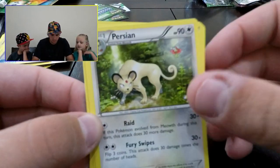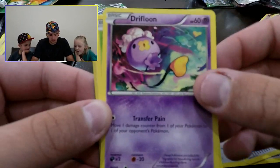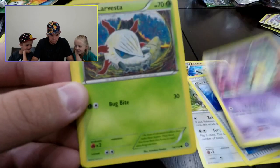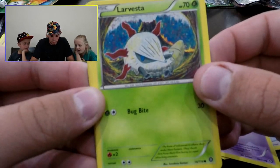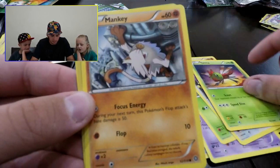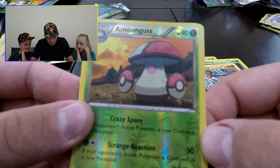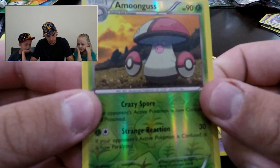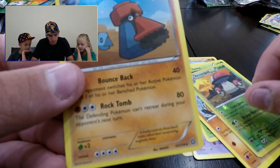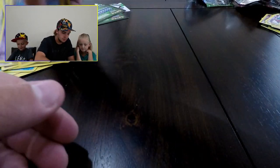Got an Anorith. A Persian, a Cloth Fossil Anorith, a Drifloon, a Larvesta, an Aipom, Yanma, Mankey. Oh, that's cute. Oh, we don't have this guy yet. A Shiinotic, the evolved Fungus. And Robopass. Bam.